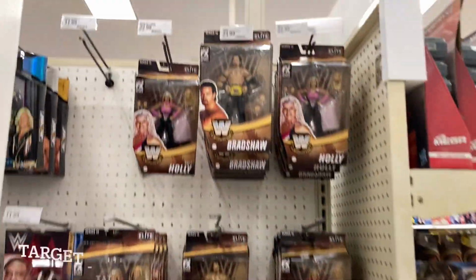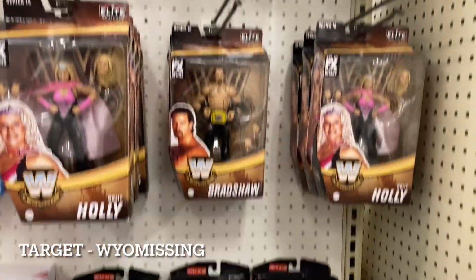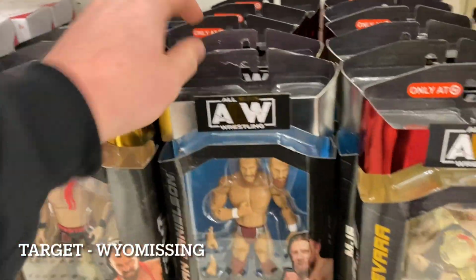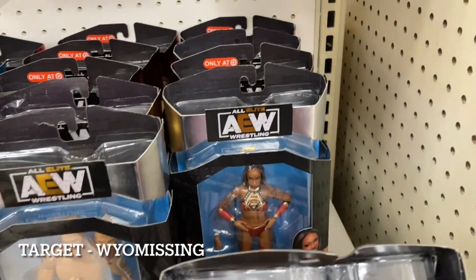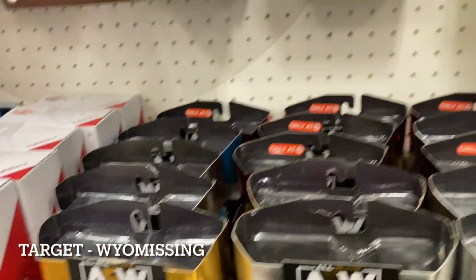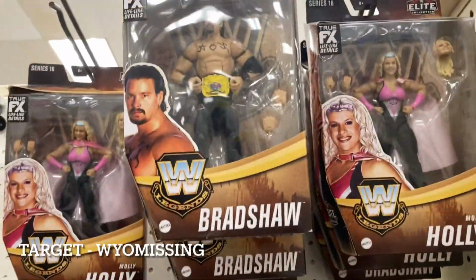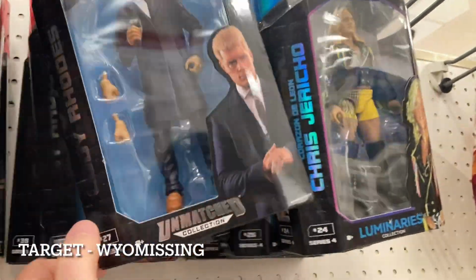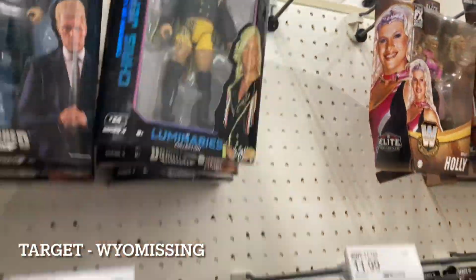So I only get to this Target maybe twice a year, but I'm always impressed with the stock they have. They must get more stuff because it's a more populated area. For instance, there's so much wrestling here. I barely ever see any of this Unmatched wave. I think once I saw Danielson, tons of Sammys. Also the Target exclusive Sammys here. WWE up top. Right here, Cody Rhodes, a bunch of him here. Chris Jericho, of course, Hangman Page is here.